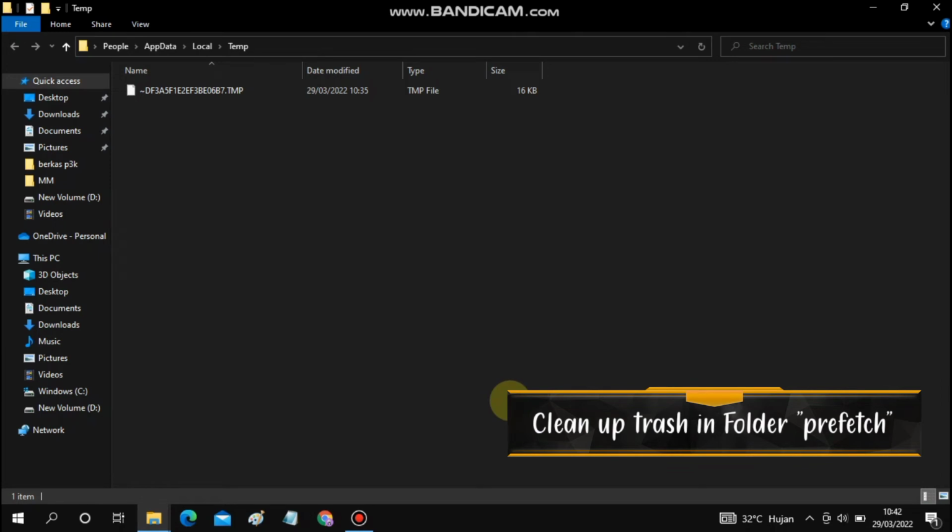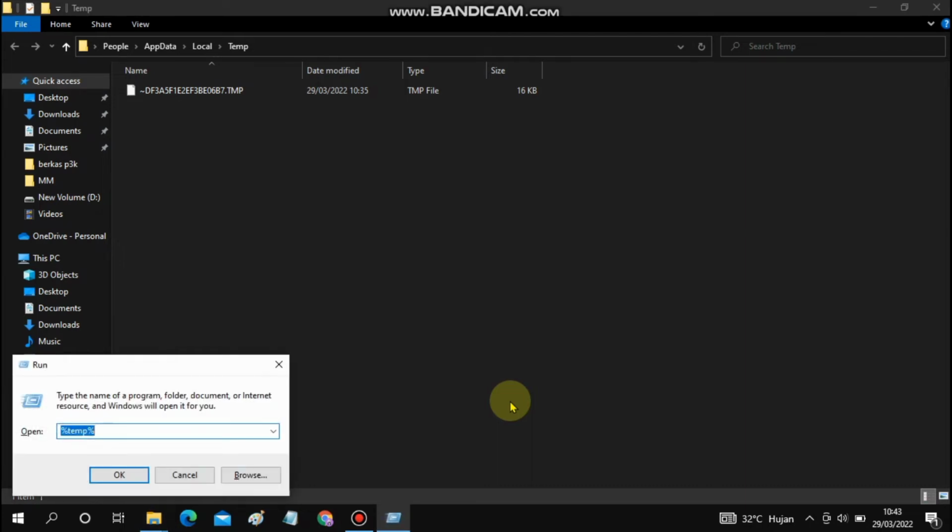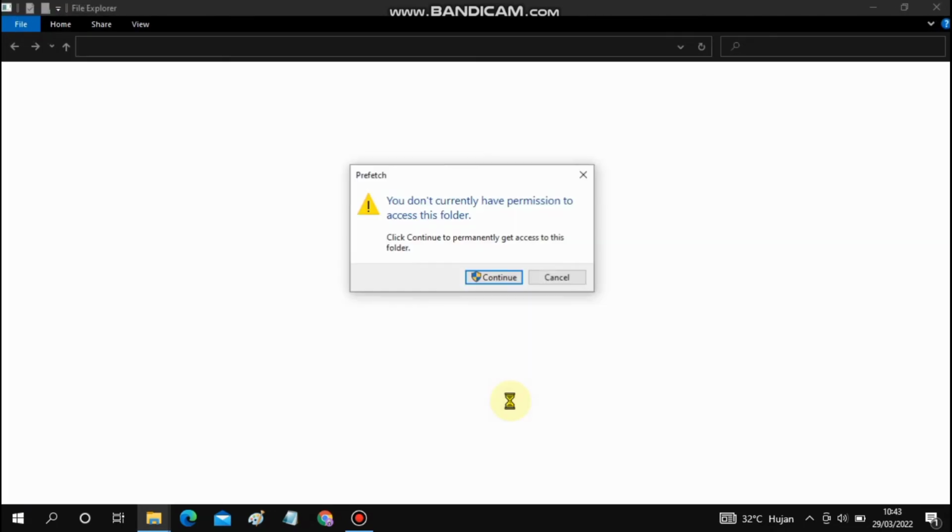Then the next files that we will clean are in the prefetch folder, friends. You press Windows plus R again, then you type prefetch, then you press enter, and then you click continue.